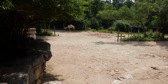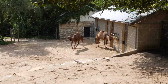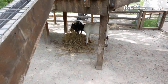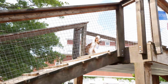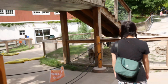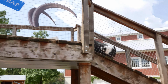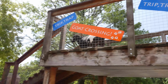And we came to the other side to view the camels. And these two are eating over here. Enjoying. Ooh, pretty camels. So I found some goats here eating. This is typically the feeding section. However, it is closed due to COVID-19. You already ate this thing. And we have a goat going across the bridge. There you go.